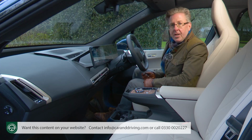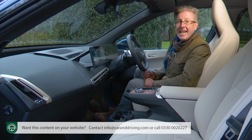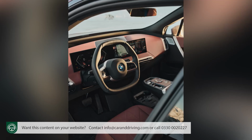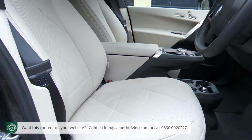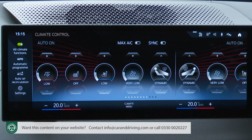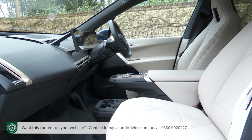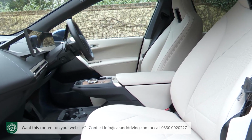Neat additions include a nanofibre air purifying filter for the climate system, and eco-touches include FSC certified wood, leather tanned with olive leaf extracts, and floor coverings and mats made from recycled fishing nets. Those quilted seats are brilliantly supportive and include powered adjustment, heating and lumbar support, while all-round visibility to the front and sides is aided by the low window line.